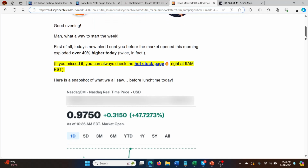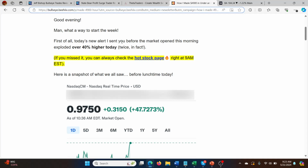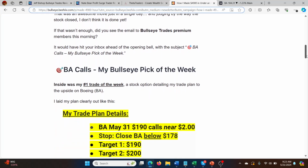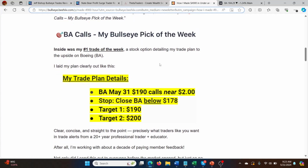First of all, today's new alert I sent you before the market opened this morning exploded over 40% higher today, twice in fact. Here's a snapshot. So that's something different. That's not the trade that he made, I don't think. So looking down here, this was the Bullseye call. He sends out an email, and at the bottom of the email it looks something like this, where he says, these are the contracts, BA, so he's trading Boeing, and here are the trade plan details. Now often what will happen is this number here will be off, and the stock will either take off without you, or it will tank. And so it's hard to judge the entry. That's the hardest part. But with this one, it was perfect. It hit the $2 perfectly, and you're able to get in for his price.